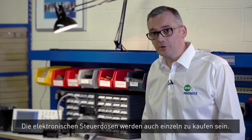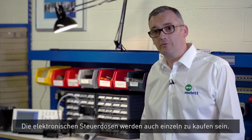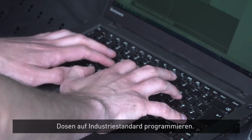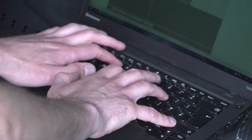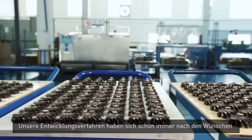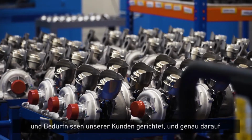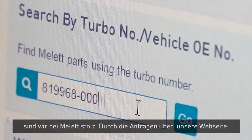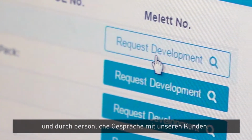The REA is not going to be just available on our turbocharger, it will also be available as an individual item to purchase. But these REAs can be programmed by industry standard equipment and so you can use them to repair your turbo. Our development process has always been driven by our customers' wants and needs, and that's what we pride ourselves on here at Melett, via the website requests and via our customers talking to us. So if you want us to make something, tell us what it is and we'll make it.